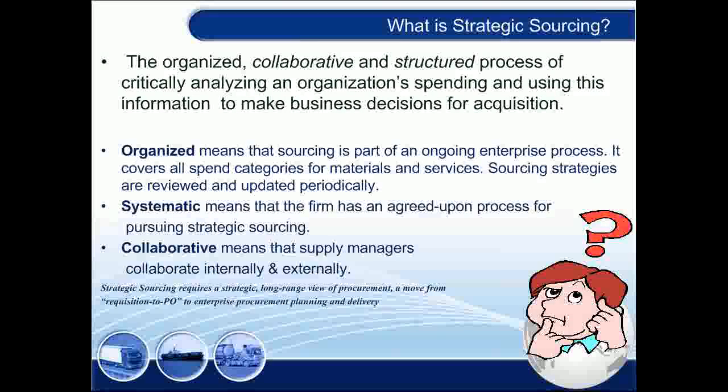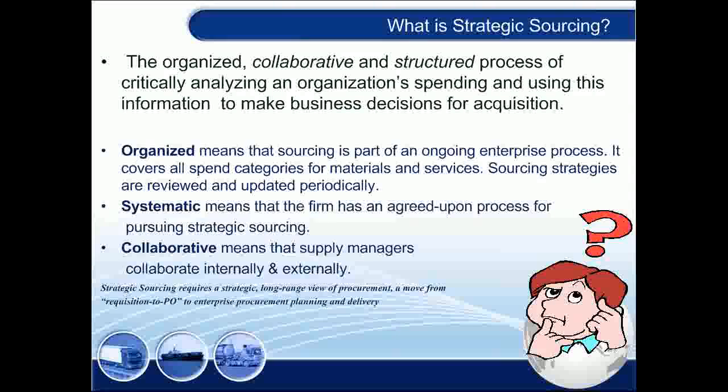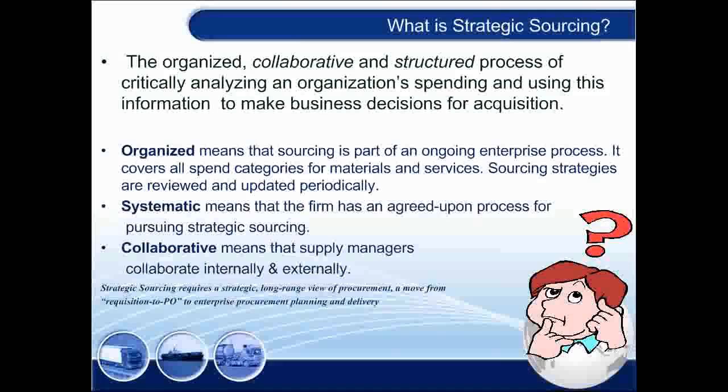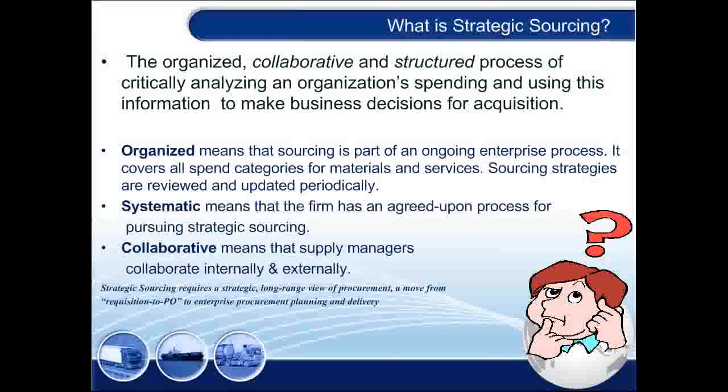So systematic means there is a process, there are procedures, and that procedure means you have to follow step 1, step 2, step 3 up to step 7. So these are the steps, so it is called systematic. Everybody has to follow them irrespective of the category, whether it's direct procurement or indirect procurement. You need to follow those steps. It's called systematic.